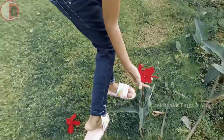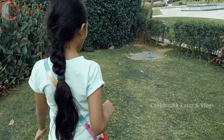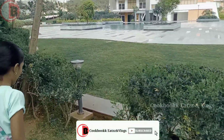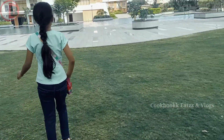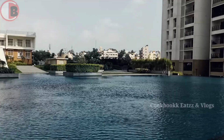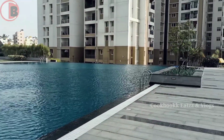So, beautiful flowers like red. She's Simra, my cousin. So we have come here for a visit, and this is a beautiful place where they are staying. It's Prestige Falcon Apartments.